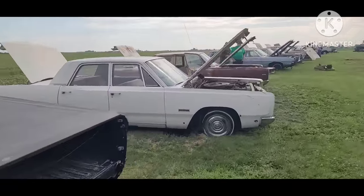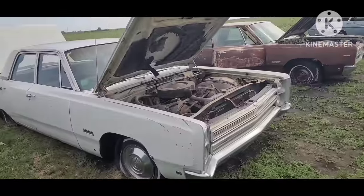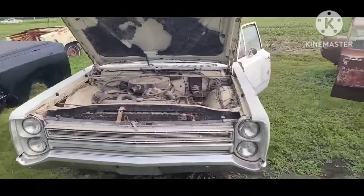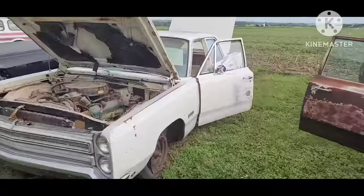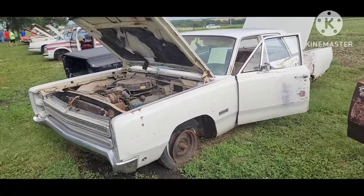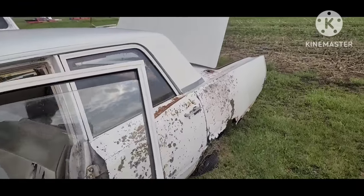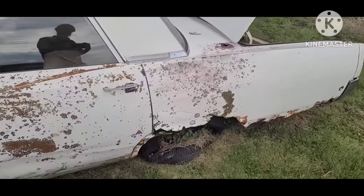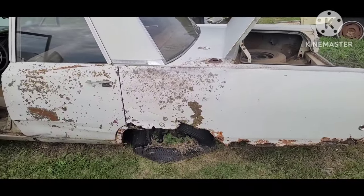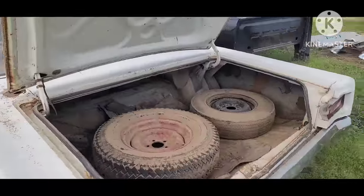And this is another rare one. 68 Fury 1 police car. That should be a 383 in there. Really, really neat car. Got all your police details. Unfortunately, very, very rusty car. Rockers are bad, quarters are bad.